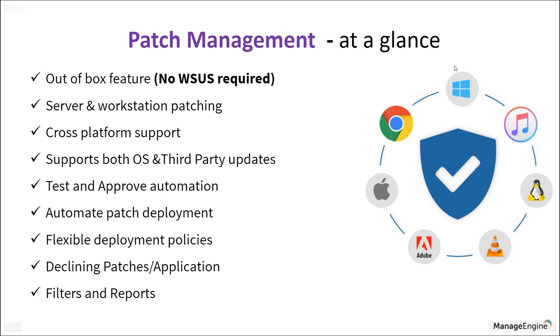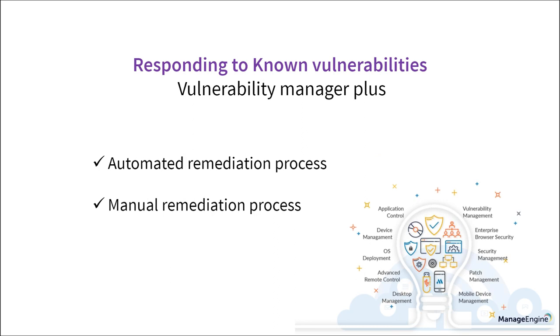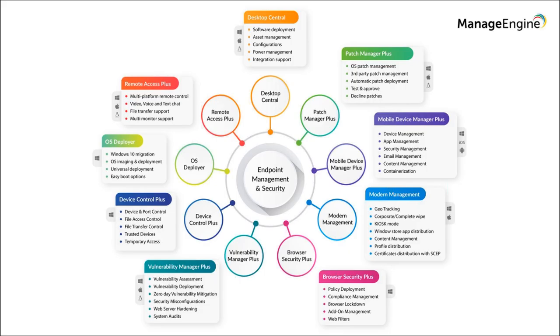A couple of screenshots from the same which we did. Patch management at a glance. Out-of-box feature, no WSUS required. So if you're wondering how the patches are downloaded, the server downloads all the patches for an on-prem. On a cloud version, the download is all taken care of by the server itself. So it downloads the patches from the vendor website directly and then distributes to the endpoints. So you don't require any WSUS.